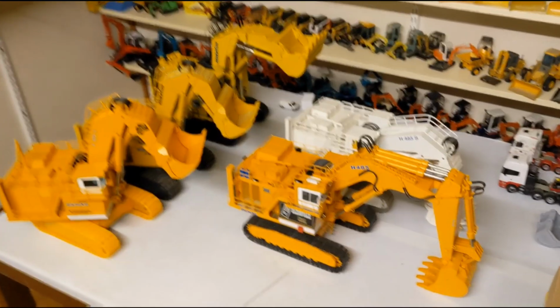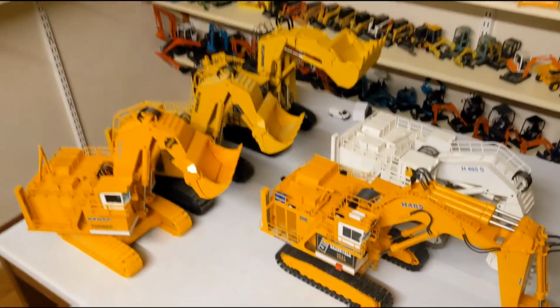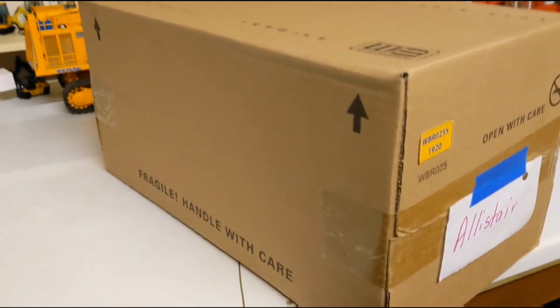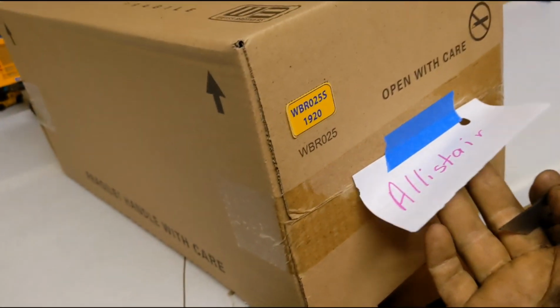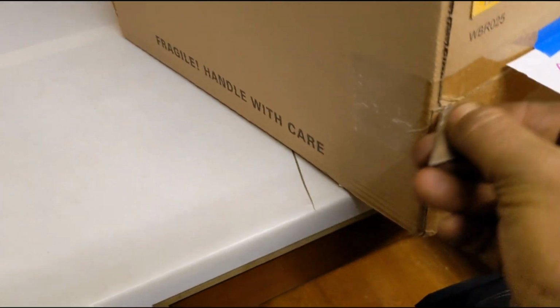I'll just clear some space from the last review of this monster here, and we'll get the box opened. Stay tuned. So there's my name on it. The seller was kind enough to hold it until some other models came in and then send them all in one package.